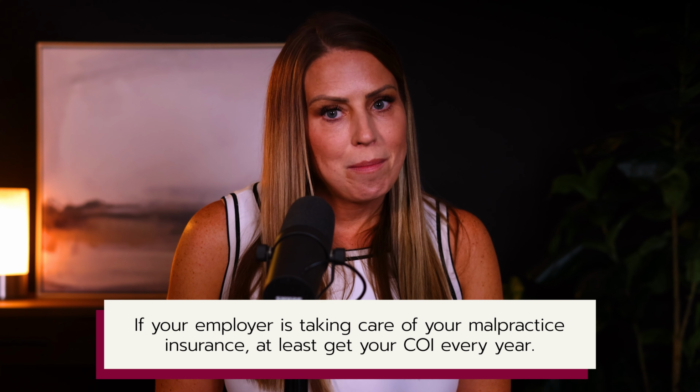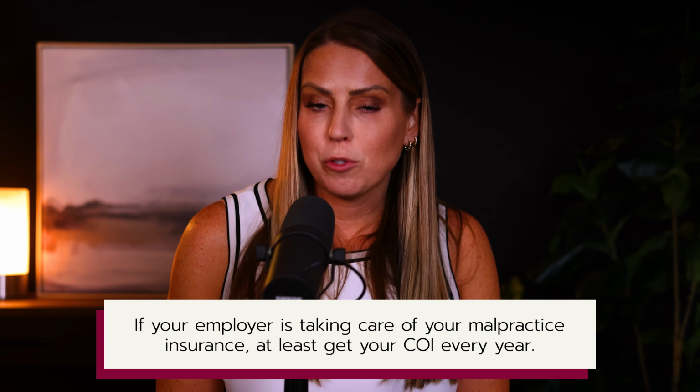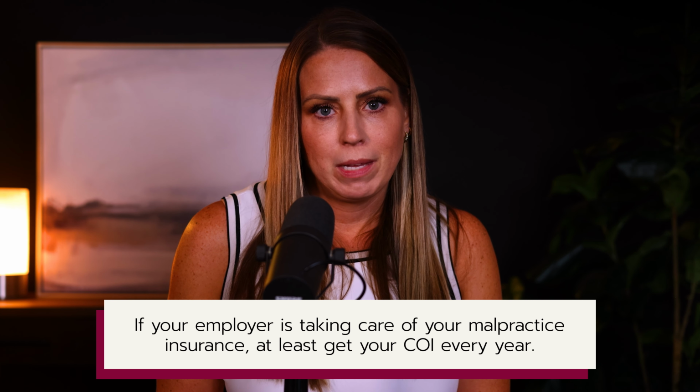One additional tip on this subject, if you're not paying for your own malpractice insurance or if it's being taken care of for you by an employer, it can be very easy to just let this slide by because you're not involved in the day-to-day management of your coverage. Please make sure that at a minimum, you're requesting a copy of your proof of coverage, which again is that certificate of insurance or policy declaration page every single year. It's so important for you to have these items as a reference in the event that you need to go back and see which policy you were insured under for a specific event.